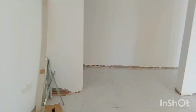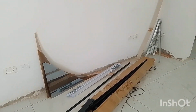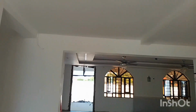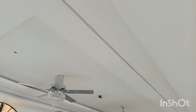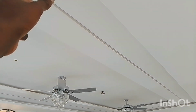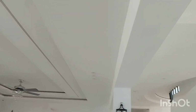So continue watching and see how we will transform this to this point up here. We will start by taking the measurements. As you've seen how we did the strip light, we started by taking the measurements, then we installed the, how do we call it? Then we stuck the aluminum profile. Then we put in the strip light.